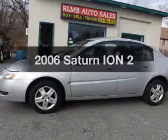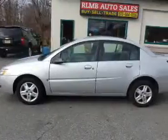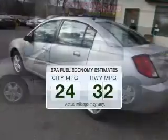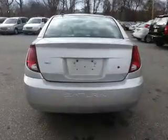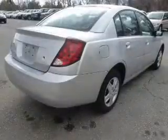Get noticed in this 2006 Saturn ION. If you're looking for a first-rate auto, this one could be yours today. Better gas mileage means better long-term driving, and this ride delivers with a great low fuel consumption rate. The powertrain includes front-wheel drive with an efficient four-cylinder engine connected to a smooth-shifting automatic transmission.